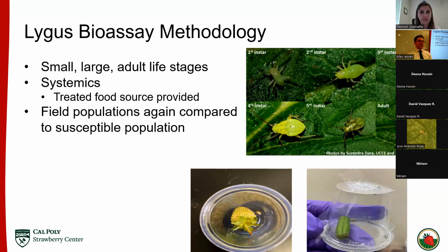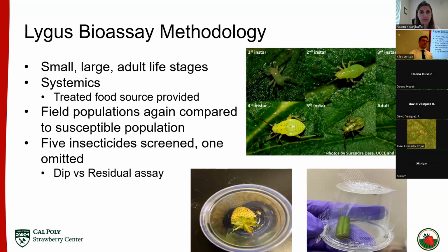And in the same way that I detected resistance with the mite work, I am comparing the mortality response in a susceptible population to field populations of Lygus sourced from California strawberries. We screened 5 insecticides, and one of these was omitted because there was very low mortality response in the susceptible population. In those cases, we were incapable of discerning whether or not there was resistance, since we are comparing mortality to the response in the susceptible group.